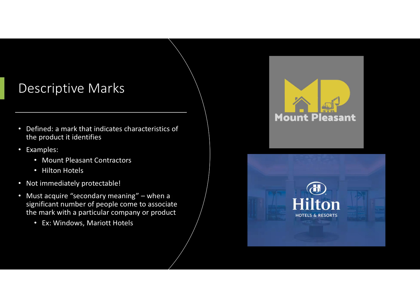Now, when we look at some more descriptive marks, this is really cool. This is Mount Pleasant Contractors. You've got the M and the P, you've got a house in here, and then you've got a piece of heavy machinery there. Very descriptive, right? And so just really cool for an artist to get involved in your branding and try to make that as unique as possible. And that's really strong.